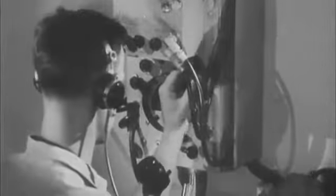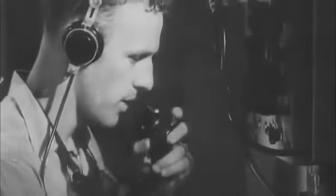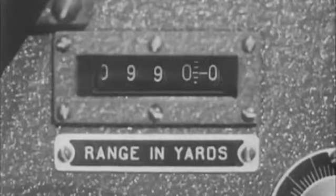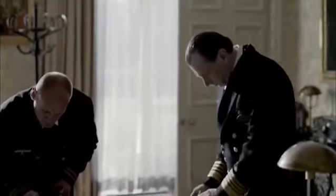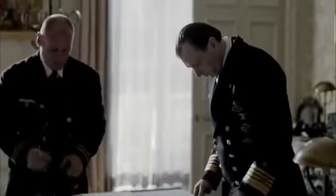The Hunters are about to become the Hunted. The Allies develop equipment to detect U-boat radio signals, and they break Dönitz's secret Enigma code, enabling them to read his messages to the U-boats. Oblivious to this, on May 17, 1943, Dönitz orders a wolf pack to attack a convoy of 37 ships sailing from Canada.